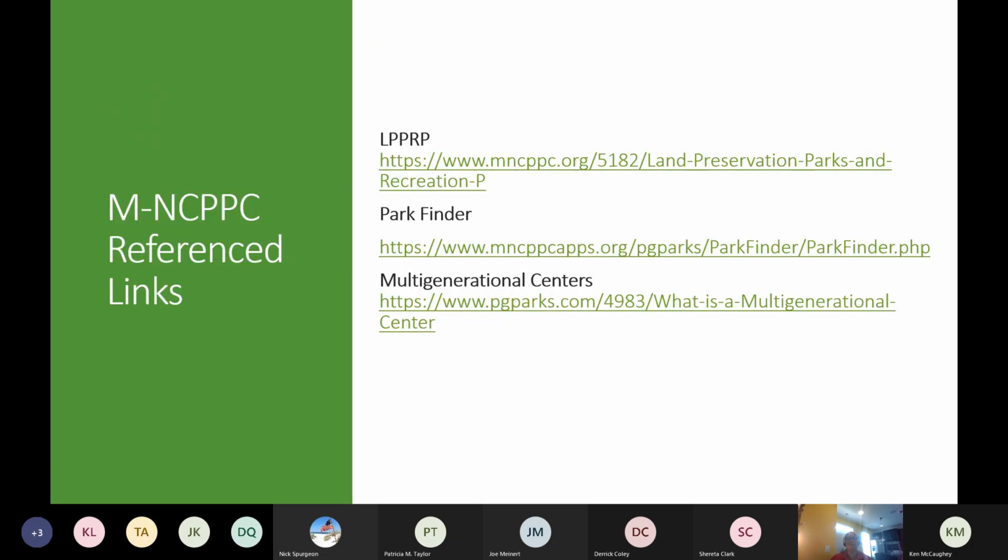And so I referenced two things during the conversation. I provided you a link to our LPPRP document. It's the draft document. It's going to say draft on it. The information is primarily going to stay the same. We just went through some formatting changes, and once we get those done, it'll probably be by month's end, you'll see the final document posted on the site, but for now, you just want to go in and look at the draft. It's there.